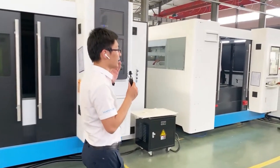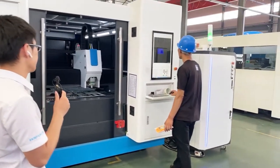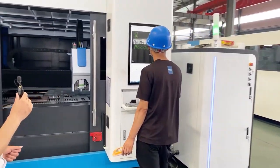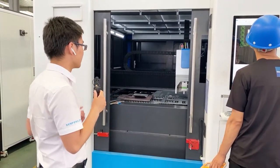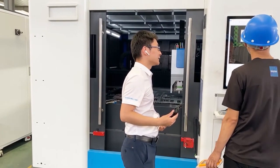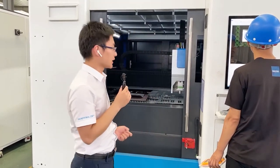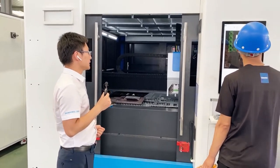Well, we see here our engineer now is adjusting this machine. Let's ask some basic questions to them and get more familiar with this machine. 4 kilowatt laser cutting machine.